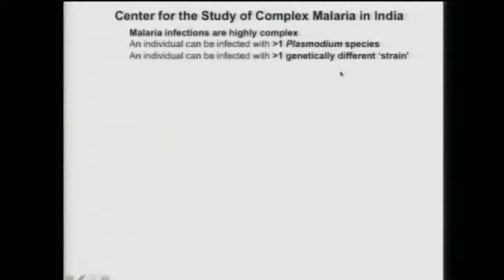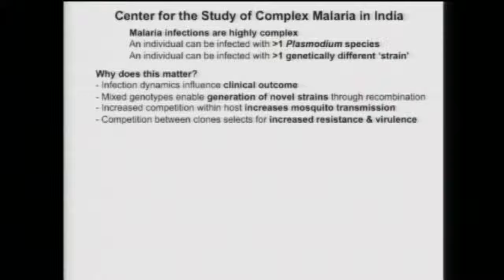And so why does this matter? Well, for a whole host of reasons. Infection dynamics influences clinical outcome. If you're infected with falciparum, are you going to go on to develop cerebral malaria, for example? If you're infected with vivax, will you have the hypnozoite formed and a potential for relapses? Mixed genotypes enable generation of novel strains, of course, and competition between clones within a host selects for increased resistance and virulence.